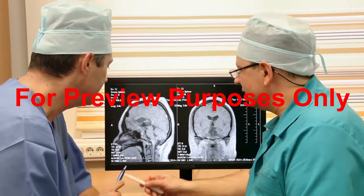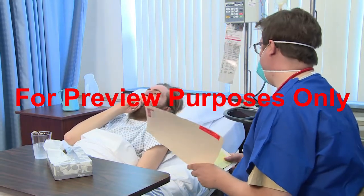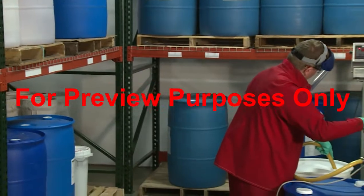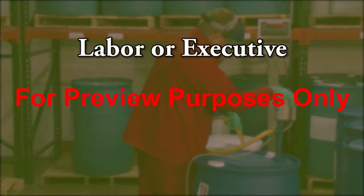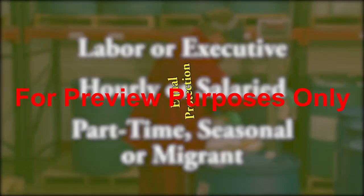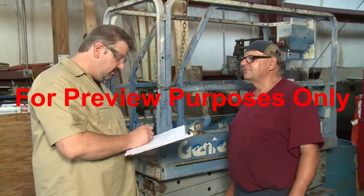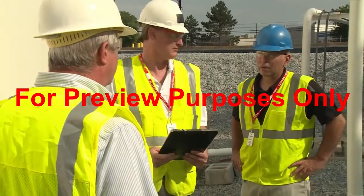But if someone loses work days or is restricted from doing certain tasks, or if a worker requires special medical treatment or hospitalization, their injuries or illnesses may well be recordable. This is true no matter what position the person has with the company, regardless of whether they are classified as labor or executive, hourly or salaried, part-time, seasonal, or migrant. They have equal protection under Part 1904. Recordable injuries and illnesses must also be documented for employees who are not on your payroll if you supervise these employees on a day-to-day basis, such as some contractors.